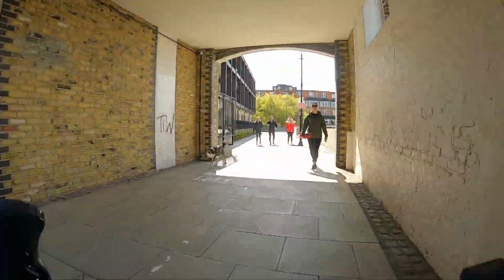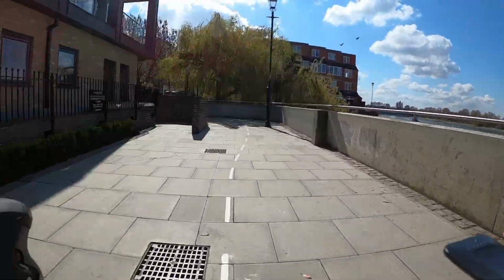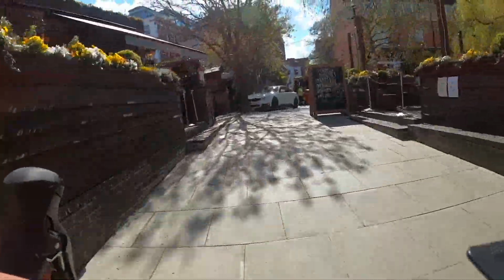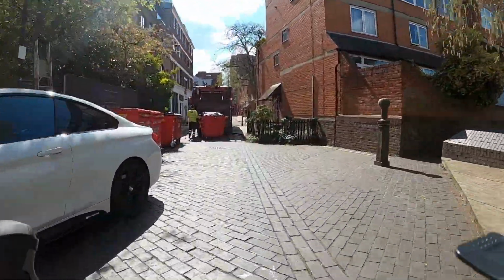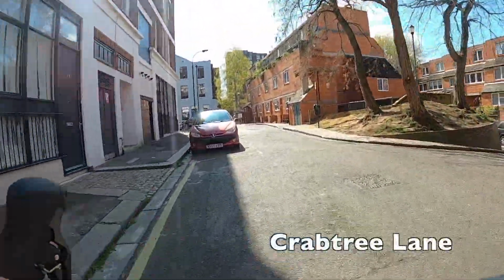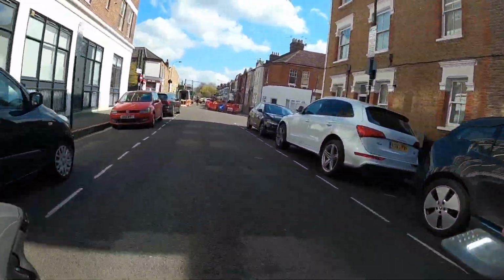Do watch out here, by the way, because that's a blind corner, so make sure you go dead slow through it so you don't hit anyone. And stay left of this wall because it's a ramp. If you went right of that wall, it is actually steps. Now we go past the pub here, and I'm just going to manoeuvre around this bin lorry, and it takes us onto Crabtree Lane. And yeah, now we're going to go back onto quiet streets.